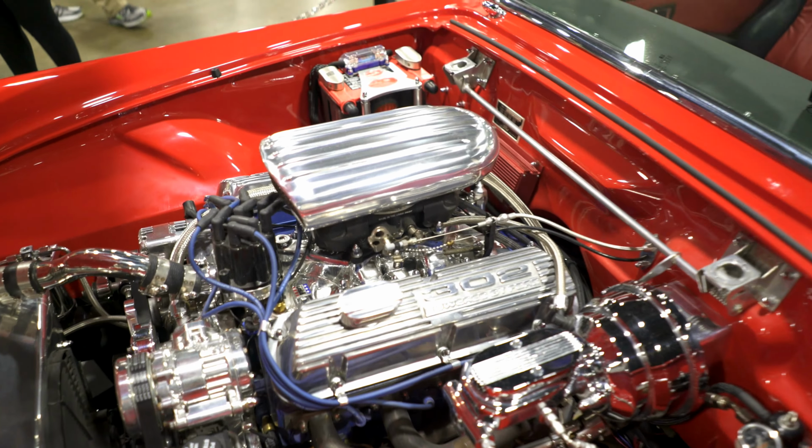We do vehicles from the ground up, but we also take vehicles and finish them the way they should have been built from the beginning. We like spending time with small details and ensuring that the fit and finish of the car meets all of our standards. And the work here shows.